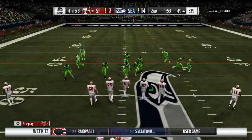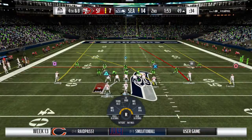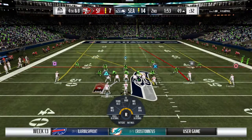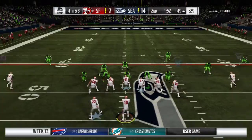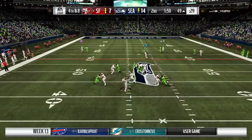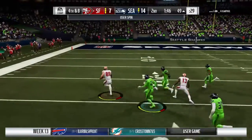Trubisky and the troops staying out there. They will go for it. Lock in. Fourth down. Here's Trubisky. That's caught by the big tight end, Dallas Goedert.